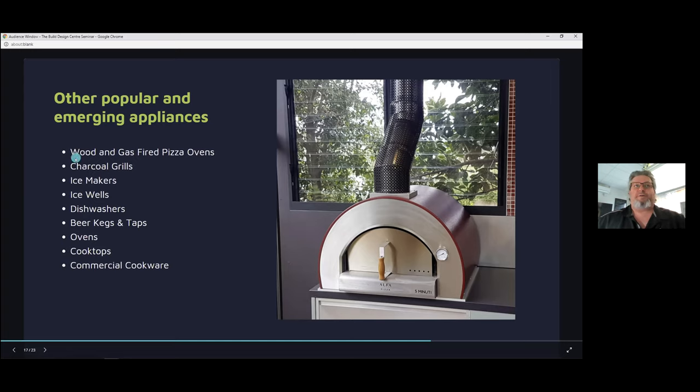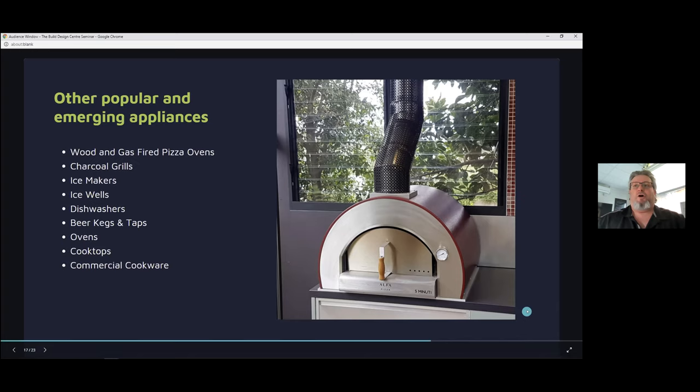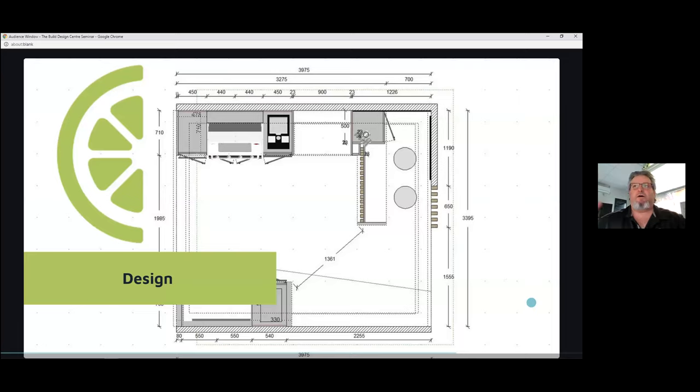But in larger kitchens, we're seeing all manner of these kinds of appliances being put in, to the point where it's no point going back inside, to be honest. What I wanted to talk to you about appliances is a little bit just here within the design component of what I'm going to show you guys.